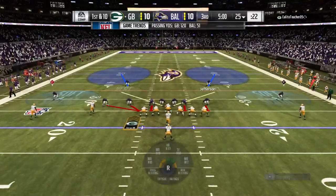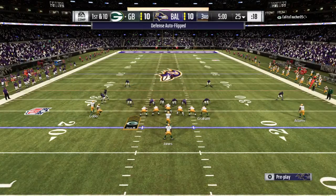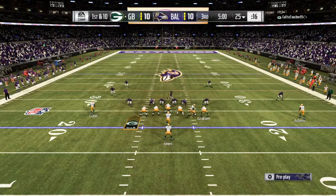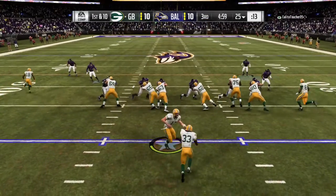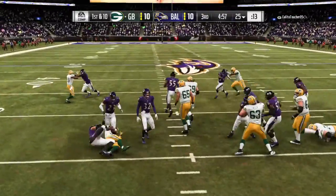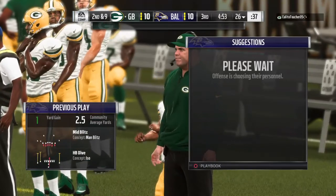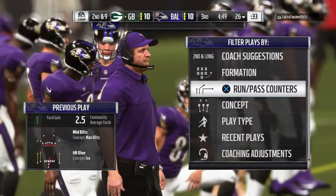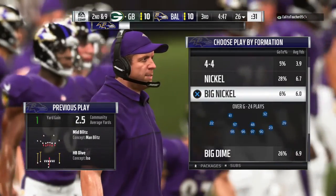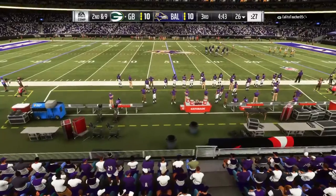Here we go. Shift. Live. The second half starts with a carry by Jones. And he'll get this one up to the 26. Just a yard on the pickup there, and it'll bring up a 2nd and 9. Well, they're hoping that the second half is better for him than the first half. They've got to find a way to get him going. He's a big part of their offense.